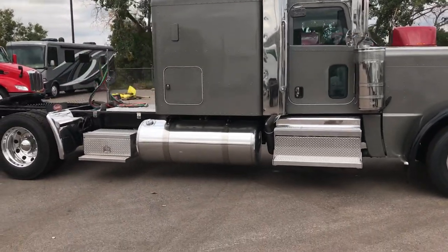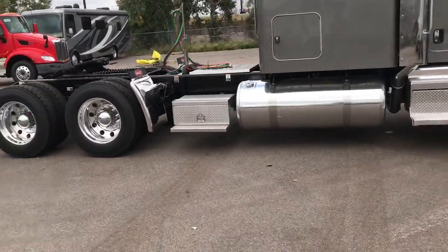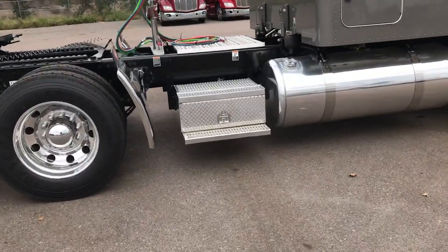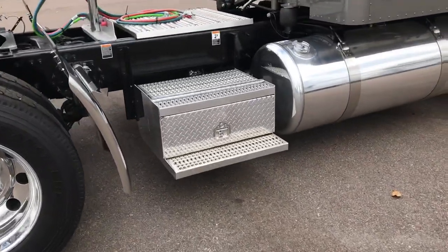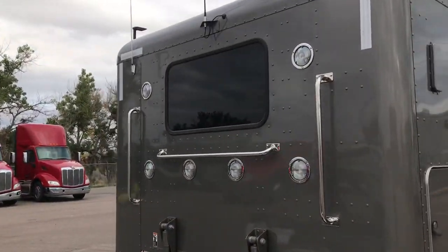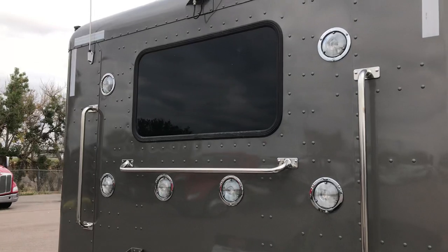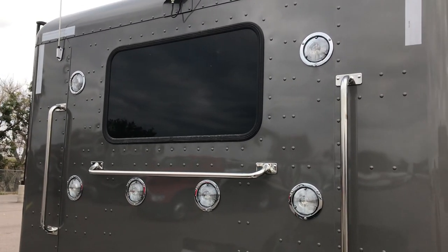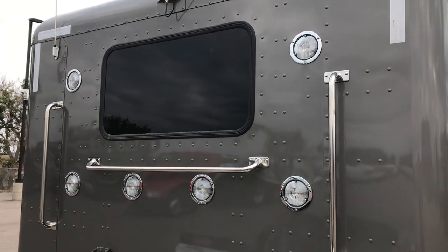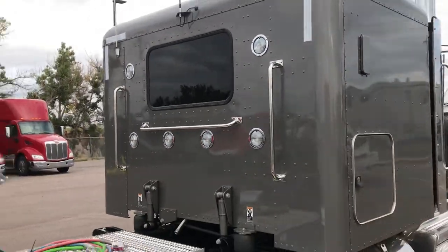Got a 150 gallon fuel tank here on the passenger side, 110 on the driver's side, full access integrated toolbox, steps here to get to the deck plate, got your pogo stick, rear window, plenty of grab handles, and incandescent load lights there.